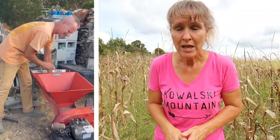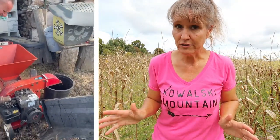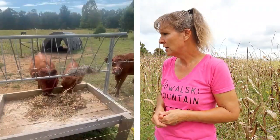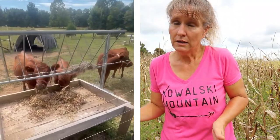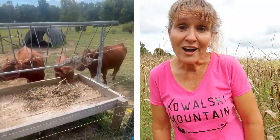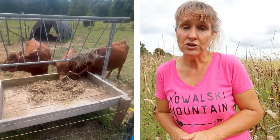Now, Philip runs these stalks through a chipper and the cows love it. I'm so excited because I was kind of nervous that our cows were really going to care. I mean, they eat grass and we do give them grain as a treat, and our dairy cows get grain. But I didn't know if maybe they'd be snobby cows and they wouldn't want to eat silage. But turns out they're not, and they're thrilled to eat this silage. So even though it didn't turn out the way we wanted, it's still going to help feed our cows through the winter.